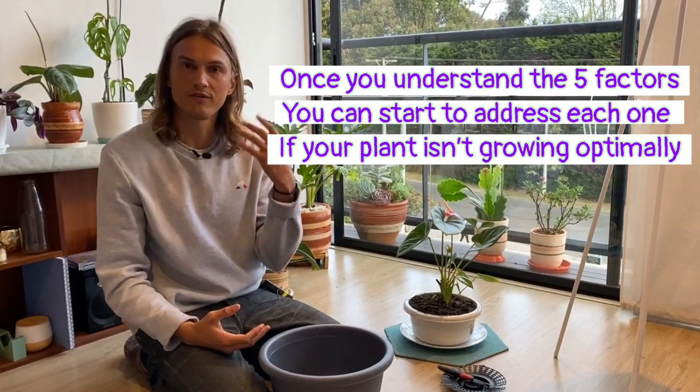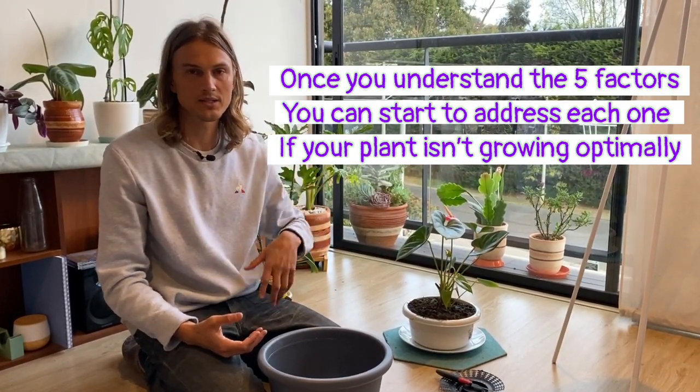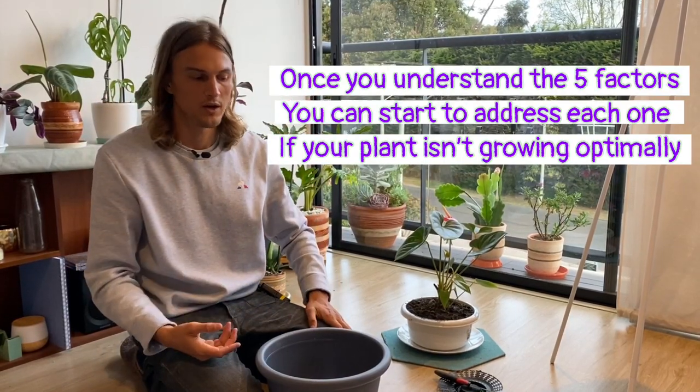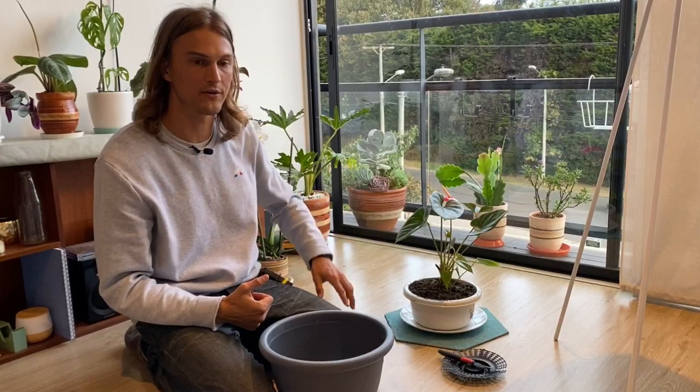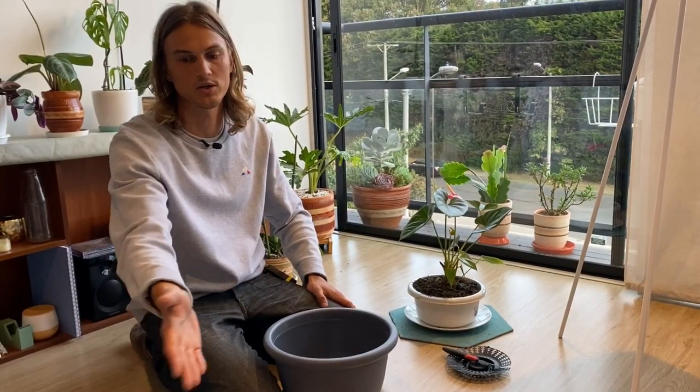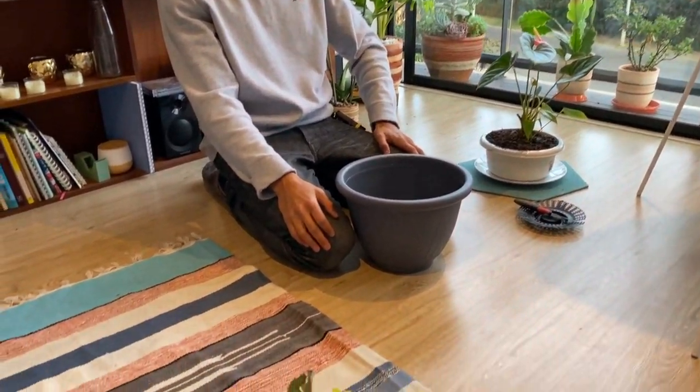So now that we know the five factors, I think it's time, let's go upstairs, let's go to the roof. Samantha won't let me plant in here. She says it's too messy. So we're going to go to the roof and plant up the calathea. We're going to replant this philodendron and this gorgeous little baby hydrangea. Okay, let's go.